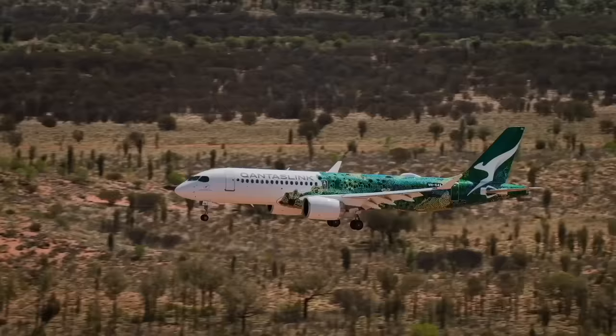My visit to Uluru was a very special one. It was my first time setting foot in the Australian outback, even though I lived in the country for 14 years. To end the video, here is some of the most beautiful flying footage of the new Qantas A220. Thank you for joining me.